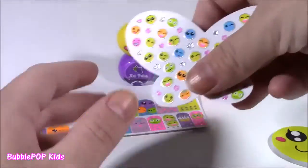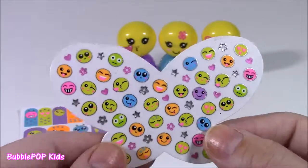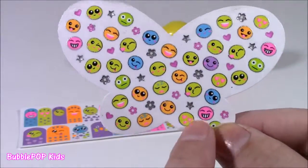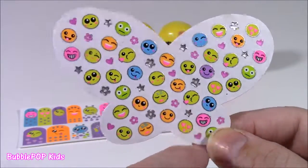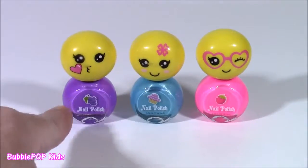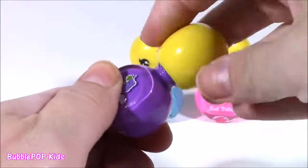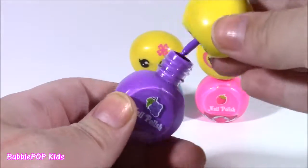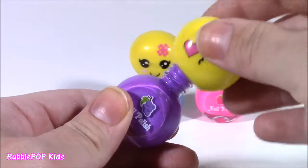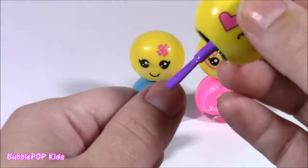We also get these little nail decals, which are awesome. They have these little emoji faces, all different colors, all different emotions. Ooh, look at that pink one there, showing all the teeth. I usually have my nails painted, but I kept them plain so we can try these. I cannot wait to put them on my nails and see how good they smell. Here's the purple. Smells so good. It really does smell like grapes or grape juice. See how it's gonna paint.